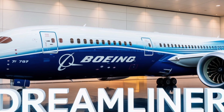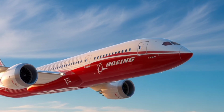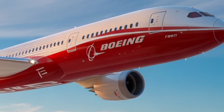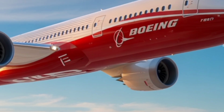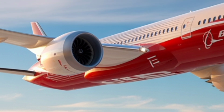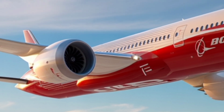The Dreamliner family comes in three main versions: the 787-8, the 787-9, and the 787-10. The 787-8 is the smallest model, seating around 248 passengers in a two-class layout with a range of about 7,300 nautical miles.